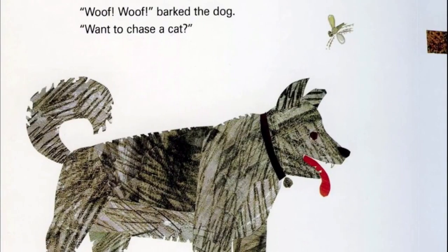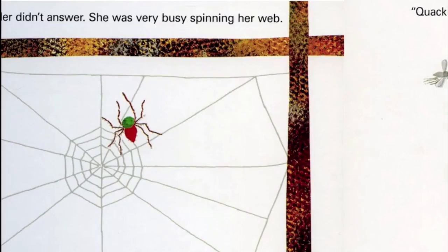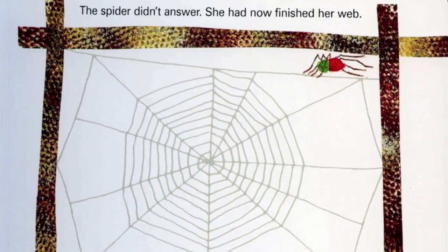Grunted the pig. Want to roll in the mud? The spider didn't answer. She was very busy spinning her web. Woof, barked the dog. Want to chase a cat? The spider didn't answer. She was very busy spinning her web. Quack, quack, called the duck. Want to go for a swim? But the spider didn't answer. She had now finished her web.